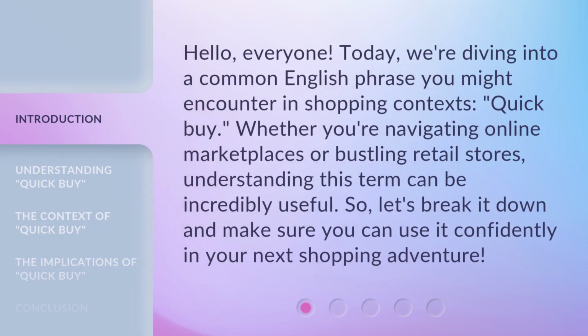Hello, everyone. Today, we're diving into a common English phrase you might encounter in shopping contexts. Quick buy. Whether you're navigating online marketplaces or bustling retail stores, understanding this term can be incredibly useful. So, let's break it down and make sure you can use it confidently in your next shopping adventure.